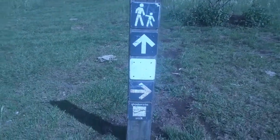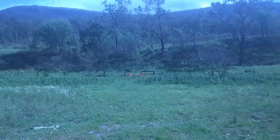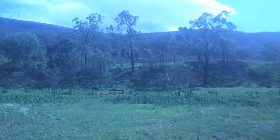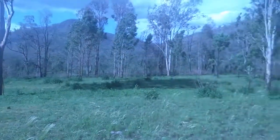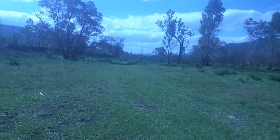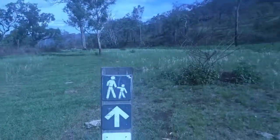Okay, so I found this sign. It says you can either walk straight ahead or you can walk this way. As you can see, there's not really much in the way of trails. I basically just followed the creek, and it looked like there was this track that cars occasionally use. So I just followed it. It does fade in places, but I was basically just following the creek along a little bit until I found this sign.